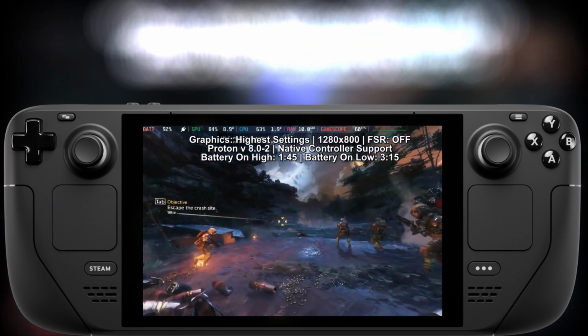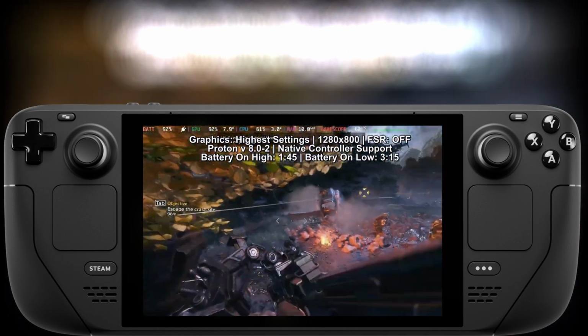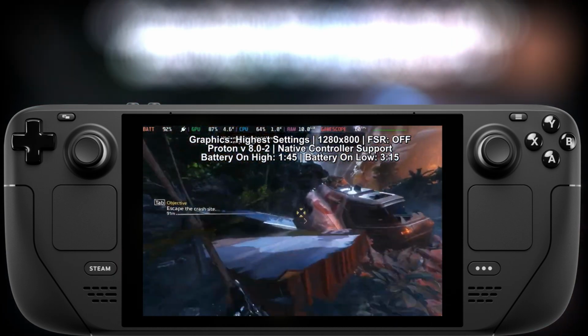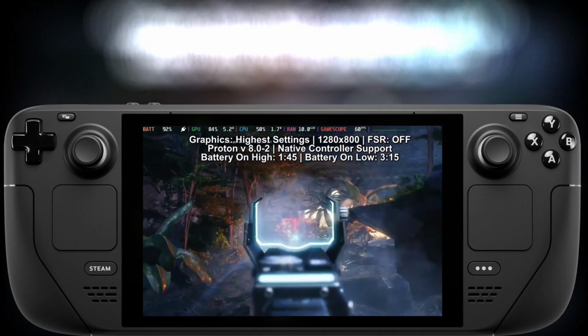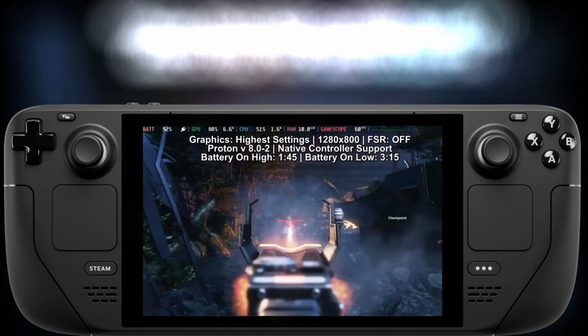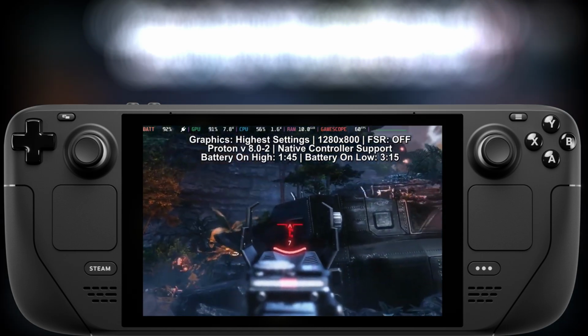The controls are responsive, they feel great. I think there is some aim assist, which explains why I am so good at the game, but this is a classic. I would always recommend playing or checking out Titanfall 2. And on the Steam Deck, it's a great pick.